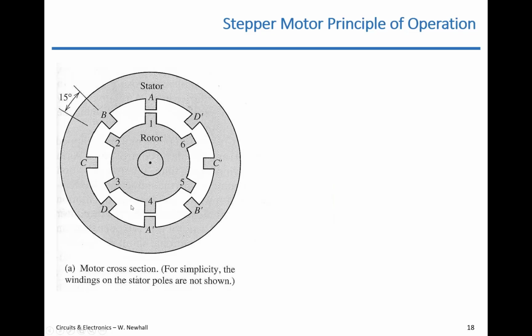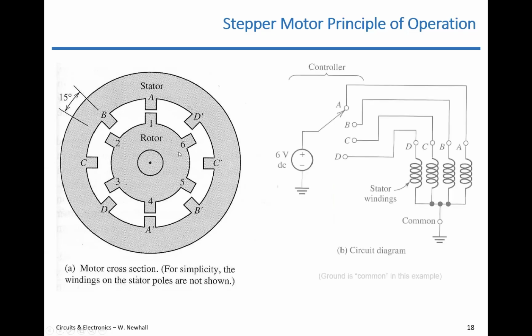And the same thing for C and C prime and D prime. Okay, so now let's imagine a circuit that can energize those coils, that can cause current to flow. So here is a DC source and a 4-position switch, and if you change the position of the switch, that causes coils A, B, C, or D to be energized, to have current flowing through them. Okay, let's suppose the stator and the rotor are in the positions shown on the left.